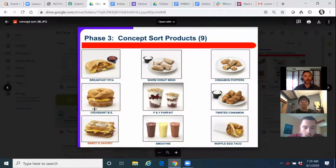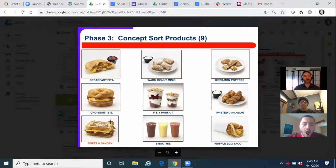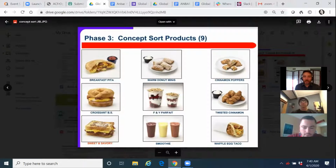Some of these products we already sold. Those of you in San Diego are familiar with the croissant breakfast sandwich, but the rest of these are just ideas, and we're getting customer feedback on those ideas. The concept sort basically is which products rise to the top. So the testing and the research at this phase is talking to customers, showing them potential ideas, and getting their feedback. For us, we can kind of assume we've already done all that piece. We generated the idea, talking to customers. We talked about what type of app they were most interested in. And now we're moving forward.